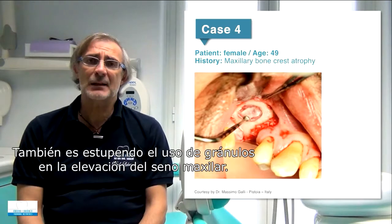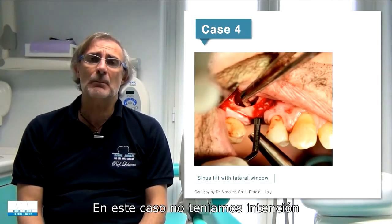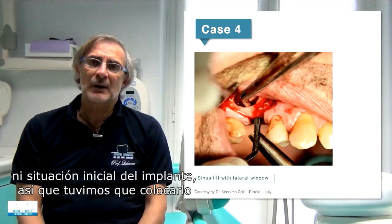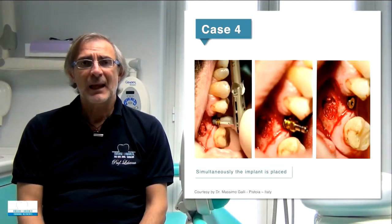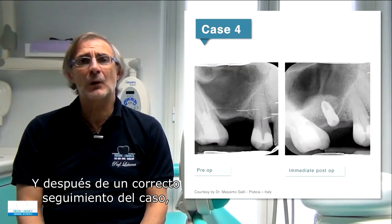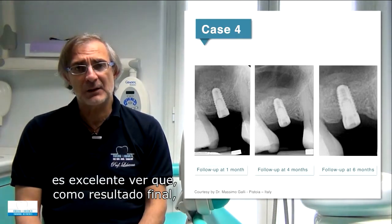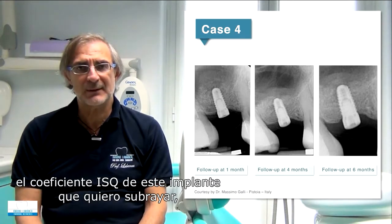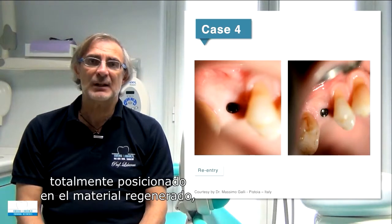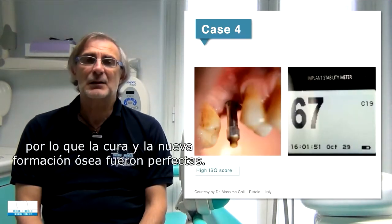One more lovely case is the use of granules in a sinus lift. In this case, we had no primary stability of the implant, so we had to place the implant together with the RTR. And after a proper follow-up of the case, what is lovely to see is that as a final result, the ISQ coefficient of this implant, which I want to underline was totally positioned in regenerated material, is really very high. So we had a perfect healing with a perfect new bone formation.